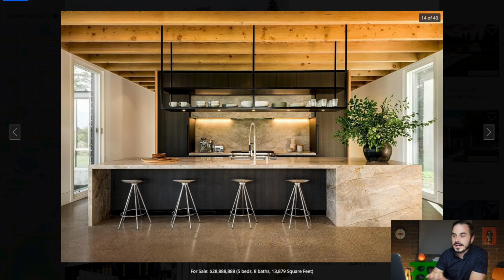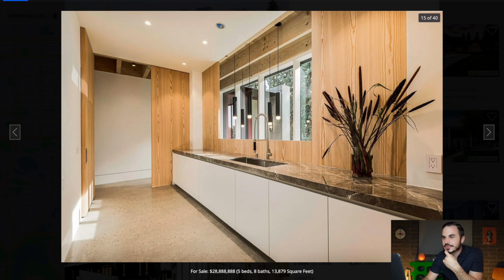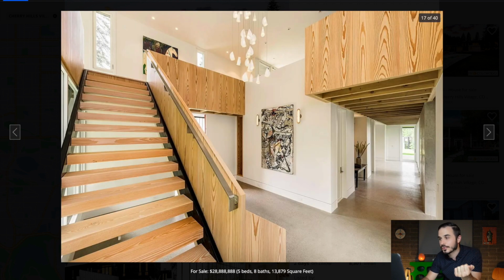You can see they've got that exposed concrete floor on the kitchen, which contrasts really nice with the material on the island and then the cabinetry. And then as I flip through some of these other photos, which are just of some of the other bathrooms and extra bedrooms and stuff like that, I'll tell you they've got views from basically every room in this house.